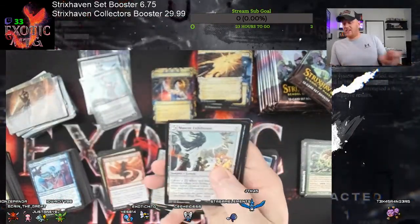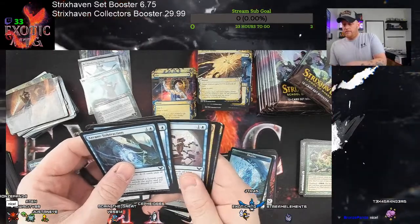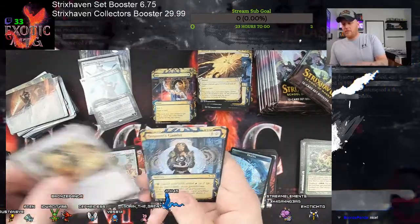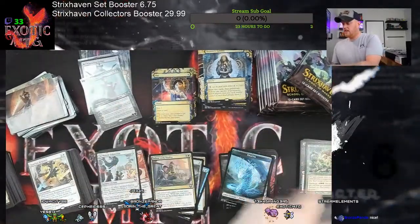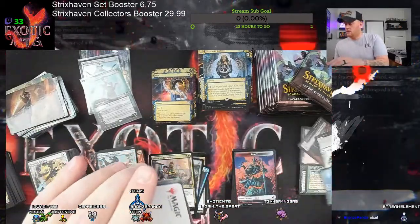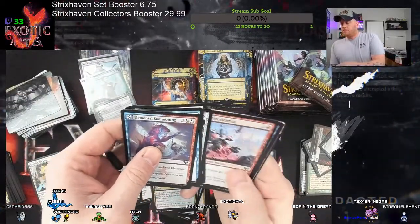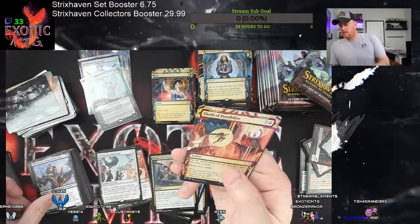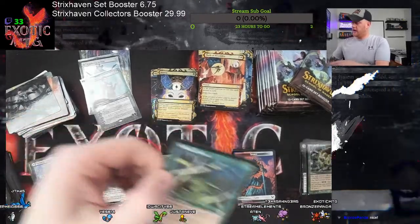Got a mythic off the bat here, not worth much. Mascot Exhibition. Sparring Regimen, that's our first one, I believe, out of this case. Tezzeret's Gambit, foil Infused with Vitality. Another Vein Thrill, foil Duress, and a Willow Dryad is the list card in this pack.